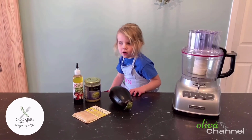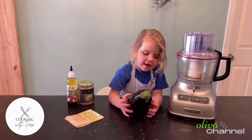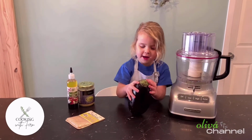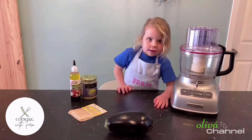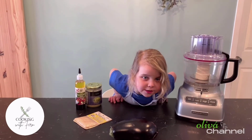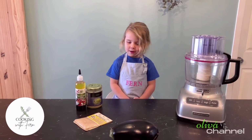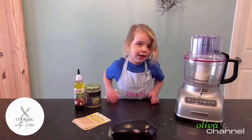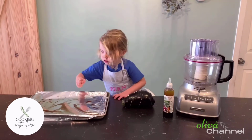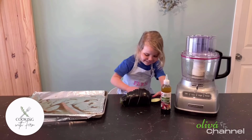We're gonna wait for our dessert. Mom, good news. First, we're gonna roast our eggplant. Mom, look at it. I want to see what it looks like inside an eggplant. I don't know what it looks like in it. Wow!